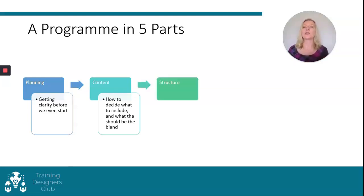From there, we look at structure. So how to structure the content so that it flows and is engaging. Whether you're running a 60-minute session or a full day, if we structure it in the right way, we're much more likely to keep people engaged for the whole session.